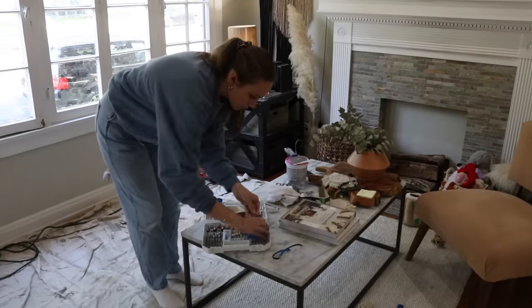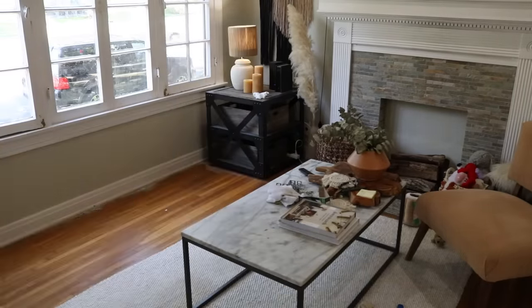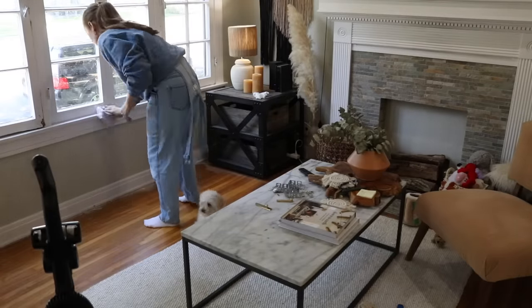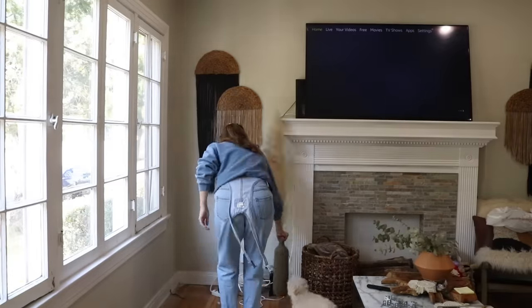Sanding the windows made such a mess that I really wanted to clean everything up and get everything wiped down before starting to paint. So I just took a dry cloth and wiped down all of the windows around each glass, and we cleaned out some of the furniture that isn't gonna be going back into the space. Okay, we're ready to start painting it black.